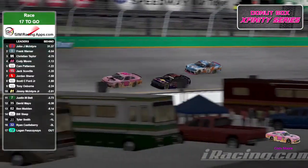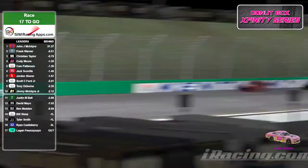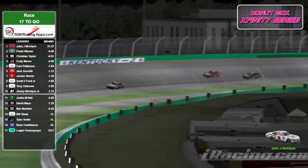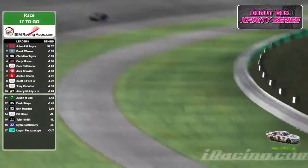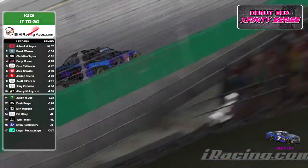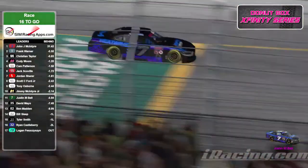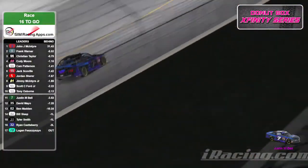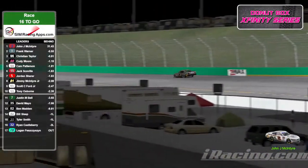Things seem to have almost settled out just for a second, but Cam Patterson is still putting all kinds of pressure on Cody Moore. John McIntyre is out to about a 0.6 of a second lead over Frank Warner. 7 car Justin Bell, after that incident on the restart where he got super loose after some contact, is fastest in the field right now by a good bit. We'll see if he can keep it up and catch back up to these guys, but he could just be burning up too much tire trying to do it.